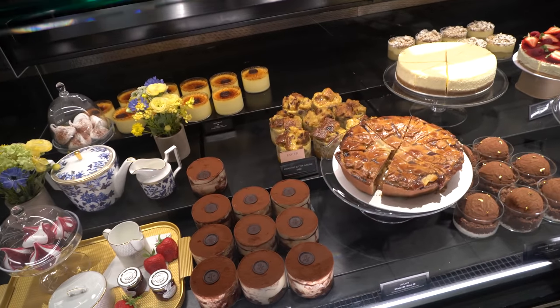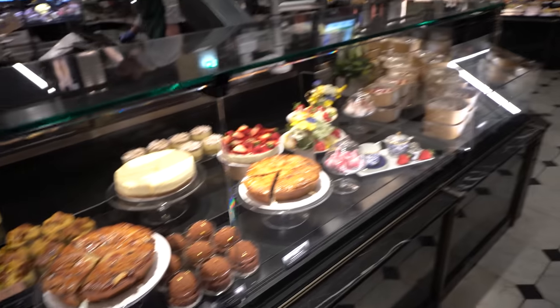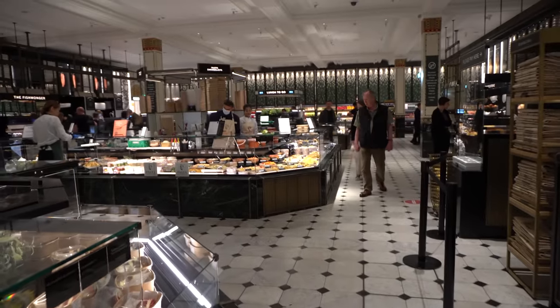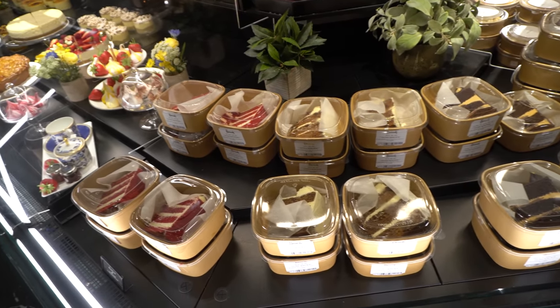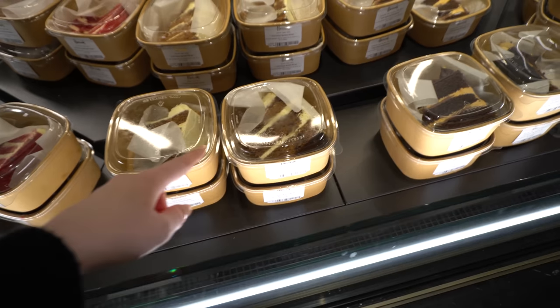We've got an Easter bread and butter pudding, but don't worry, I'm going to be going over to the bakery, which is the room to the side of here. Now they didn't have this last time. This must be new. They have got some grab and go cakes. You've got massive slices of cakes to grab.